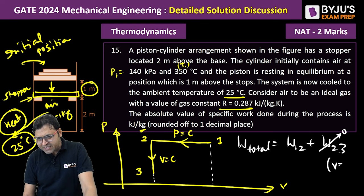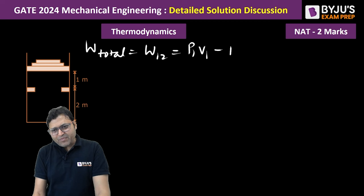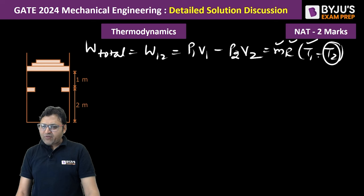And what is W1 to 2? W total is equal to W1 to 2, which is equal to P1 V1 minus P2 V2, or we can write m R into (T1 minus T2). Now our objective: m is 1, R is given, T1 is known to us. Now our objective is to find out T2. This is equation number 1. And how to find out T2?